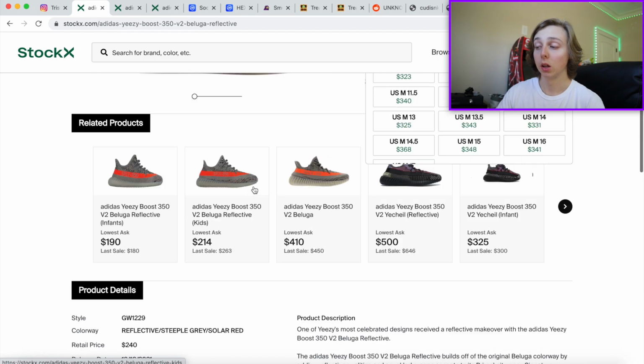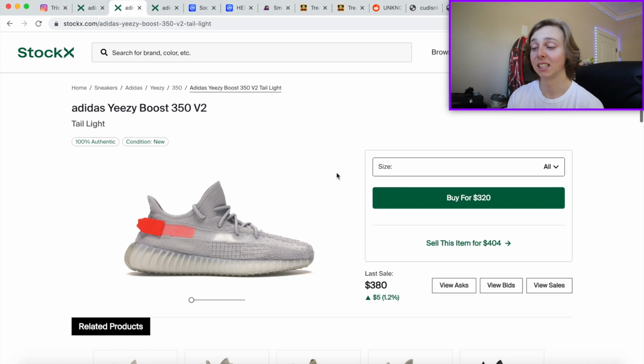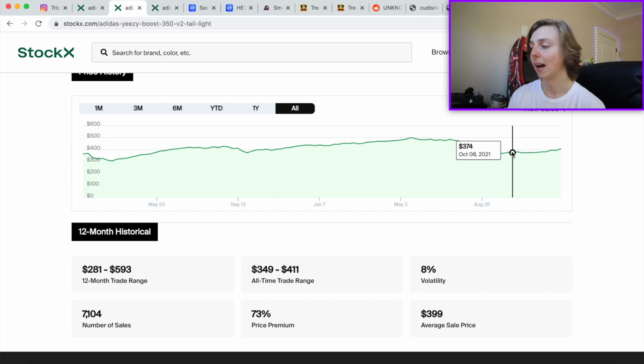So again, let me just discuss this right now to get it out of the way. I don't expect this video to be too long. I want to make a couple comparisons. First things first, I don't think these are going to be like this shoe right here, the Tail Lights. A, I think the Tail Lights look better, and B, the hype for the Tail Lights, the amount of pairs, was a lot less. So you can see these ones pretty much rose directly after this release.